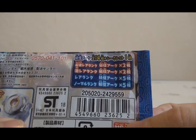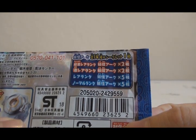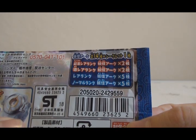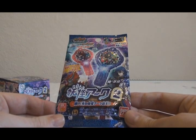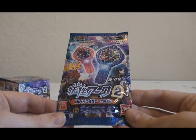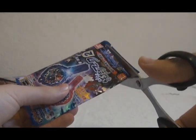On the back, it says that there are 14 arc in this set, plus one secret. Two of them are Chogeki Rare Rank, two are Geki Rare Rank, five are Rare Rank, and the remaining five are Normal Rank. So yeah, it'd be awesome to get one of the Chogeki Rare in these two boxes. But I'd really like as many Yokai Arc out of the set as I can, and really hope it doesn't turn out like the last box where I got two of the same. But let's see what I can get out of pack number one.